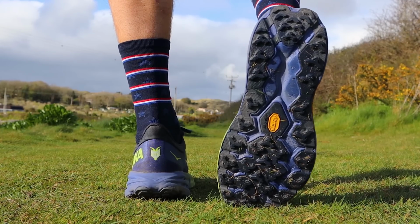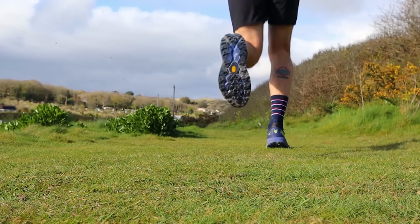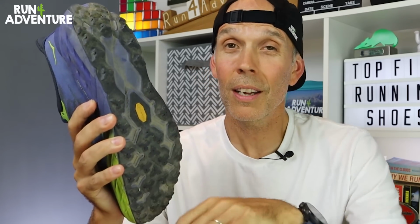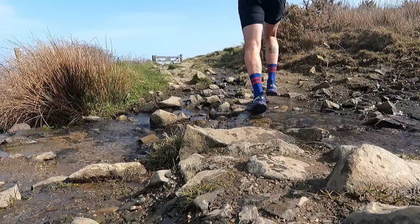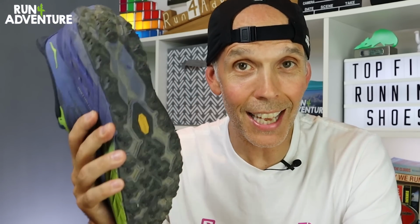And then obviously you've got that fantastic Vibram Megagrip rubber outsole. Such a brilliant outsole. I think this is one of the main reasons why the Speedgoat model has become so popular, especially with ultra distance trail runners. Great level of grip. On rock or wet rock or tarmac or wet tarmac, you feel super confident. It never lets you down.